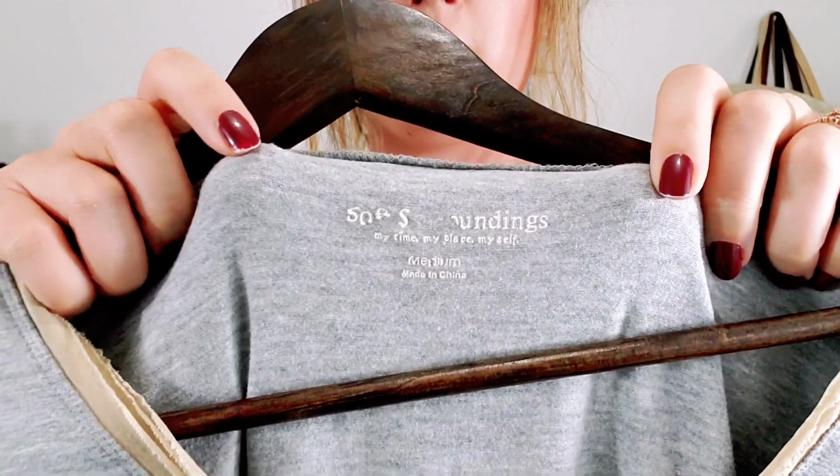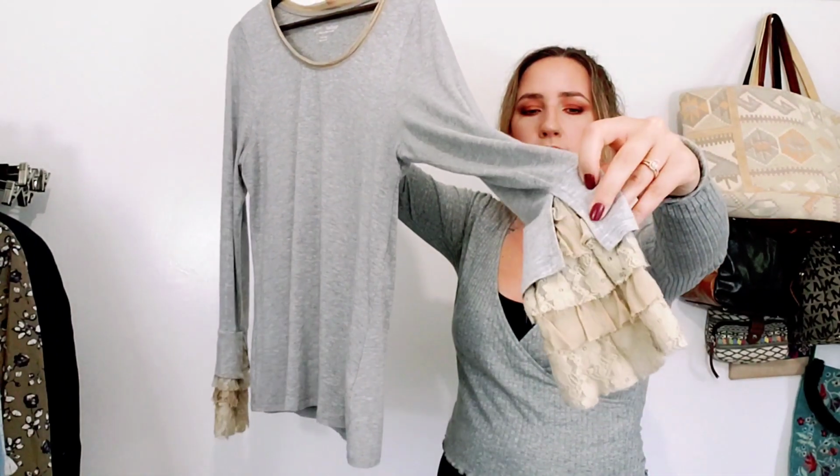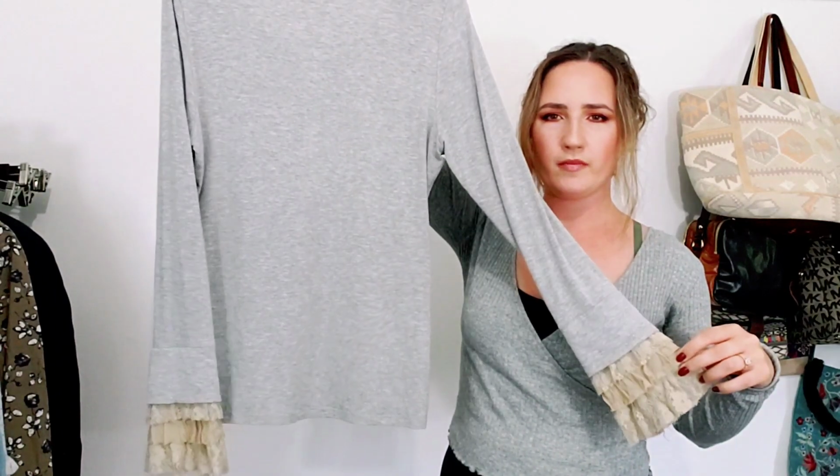This next one I picked up kind of on a whim. This is hardly there anymore, but it's the brand Soft Surroundings. Main reason I picked this up was because it is a long sleeve shirt with cuff detail, contrasting cuff, lace. This looks very bohemian to me. And things historically for me with contrast cuffs always do well. I usually put contrast cuff in my title. I'll obviously put lacy, ruffle, stuff like that.